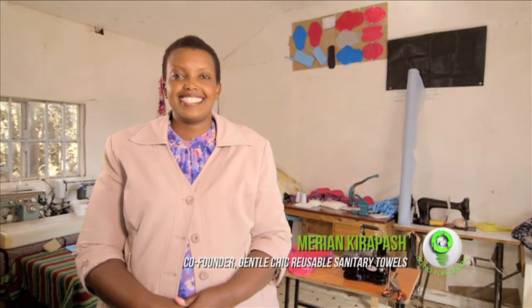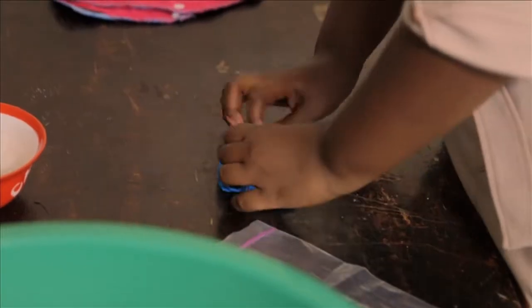Gentle Chick started as a necessity. We used to supply disposable sanitary towels to Maasai areas, the interiors, and with time we realized that there is a need for change in the market.